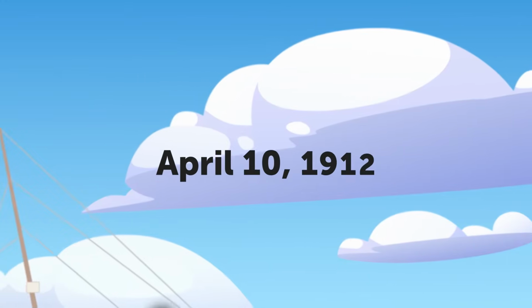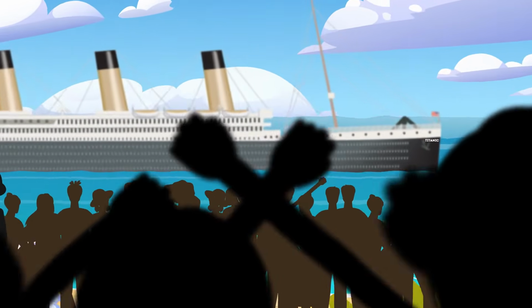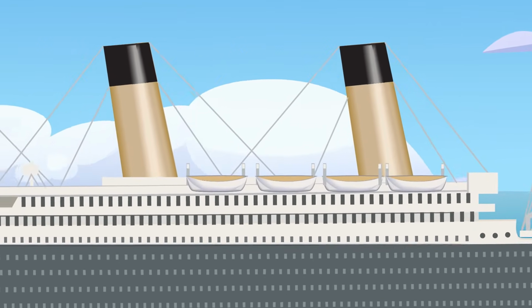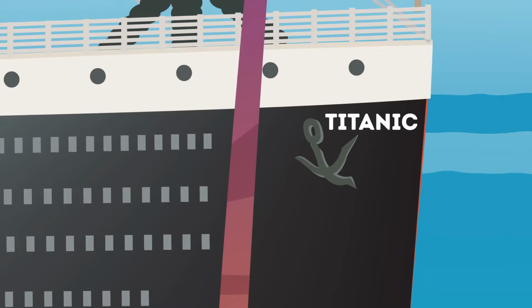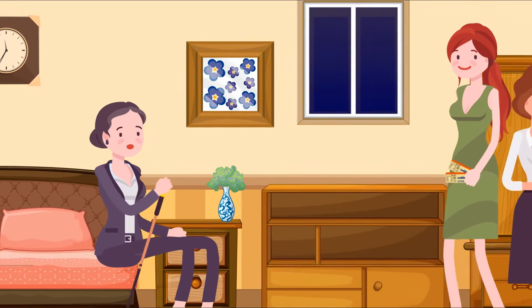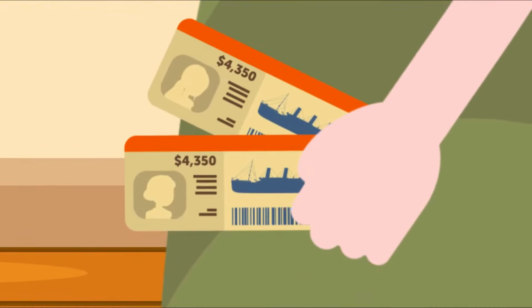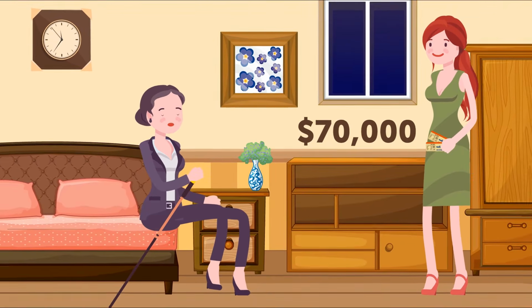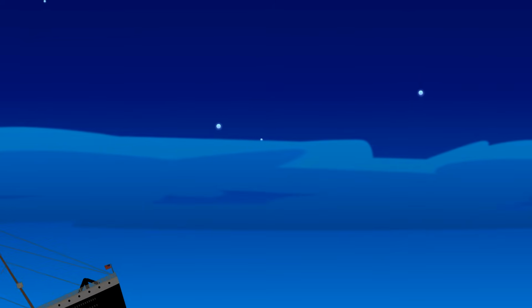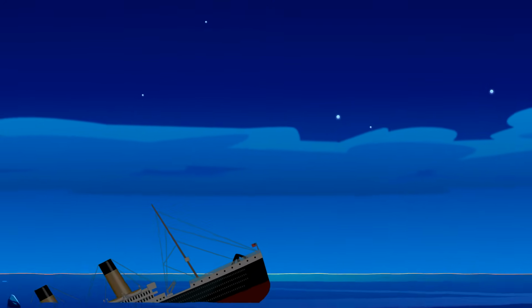On April 10, 1912, crowds gathered at Southampton Beach to wave off what was, at the time, the world's largest and most prestigious ship, the RMS Titanic. The cost of the most expensive first-class parlor ticket was $4,350. That's around $70,000 in today's money. But barely 5 days after steaming away, the ship was swallowed by the Atlantic Ocean.